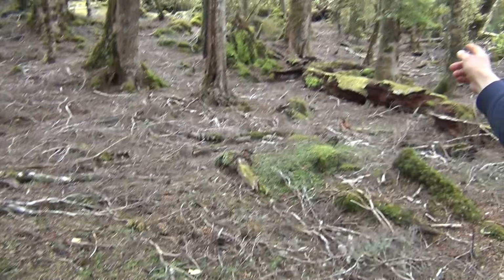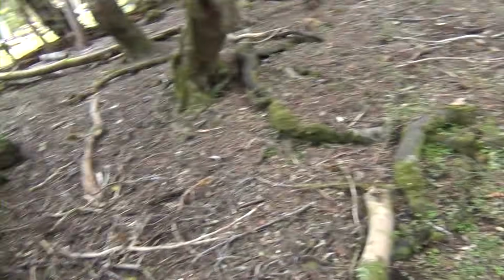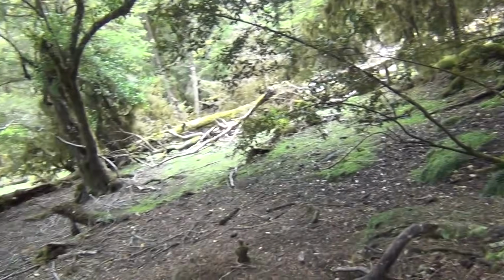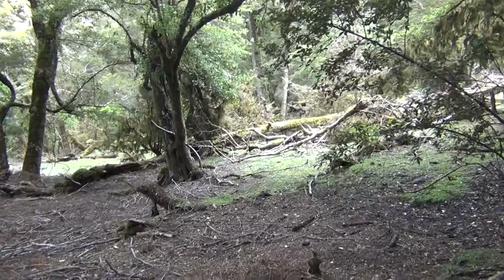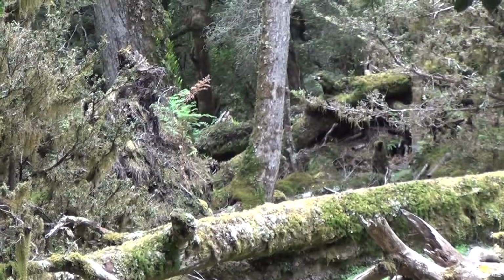Oh well, we got some lead in the air. It's been about an hour since I saw that deer on the clearing, and I've just been sneaking along further up here. I came from up here. I was sneaking along, really open bush in here. And there's a deer just on the other side of that log there.